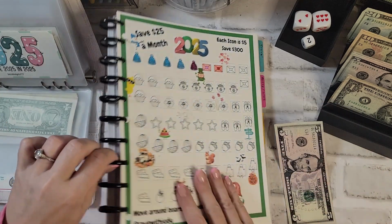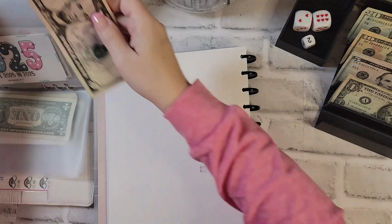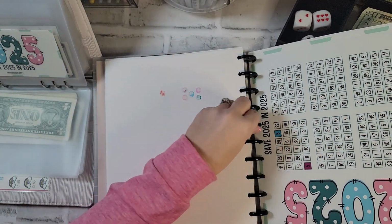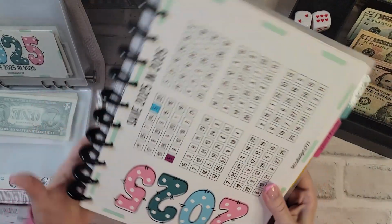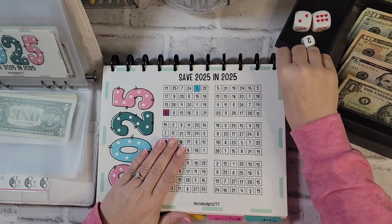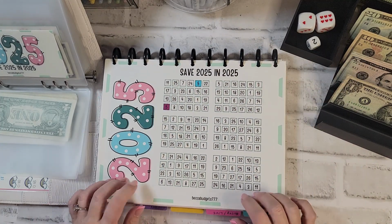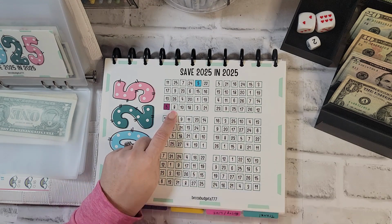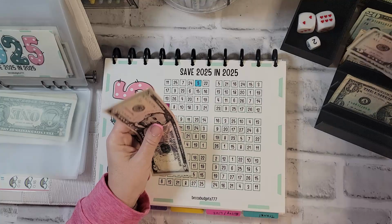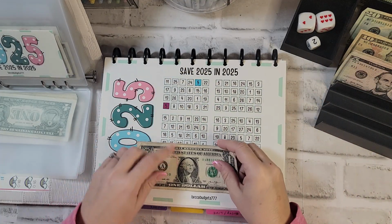Did I skip one? I did. All right, I'm going to put this in here like that before I forget. I skipped one. I got too excited. All right, so 2025, another one from Becca Budgets. I'm doing two of her 2025. I love this. This is so adorable. All right, there's an 8. I think I'm going to do the 8 for no reason except for I have that many ones.